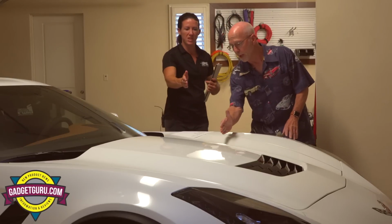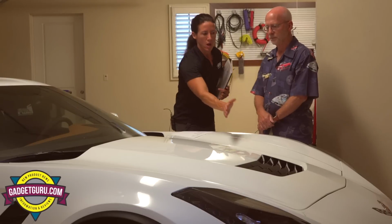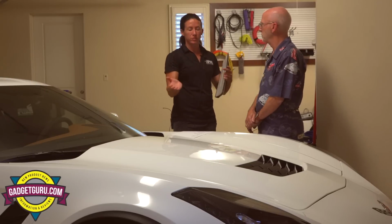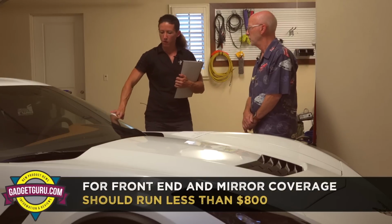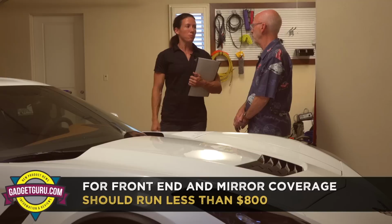Okay, so that would be here. You'd have a line here. Almost halfway up sometimes, depends on the size of the hood. Yeah, correct. You would see a seam on some colors, on others it might not be so noticeable. But the leading hood, leading fenders, the front bumper, and the back of the mirrors usually is going to run you less than $700 for most vehicles.